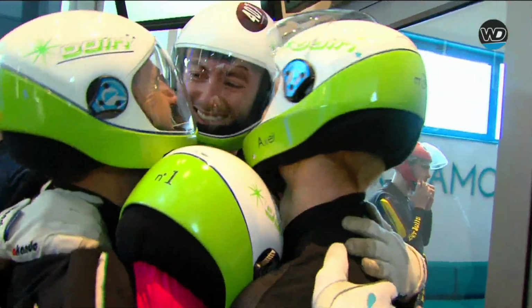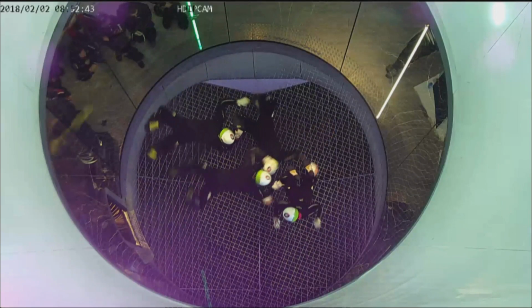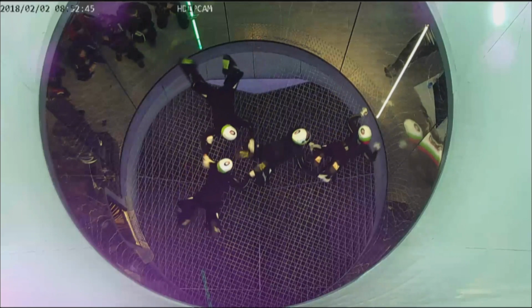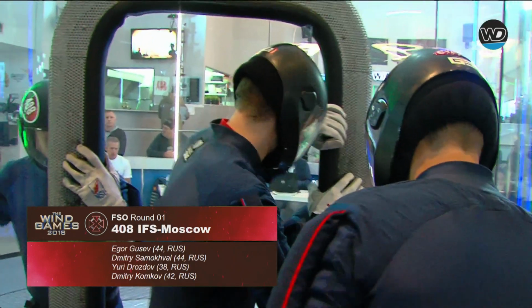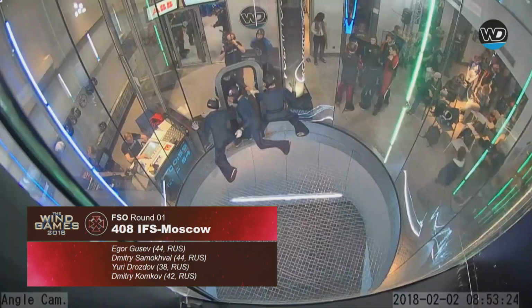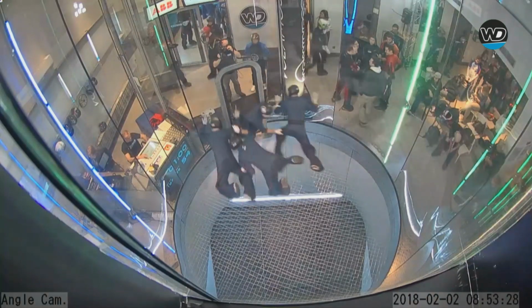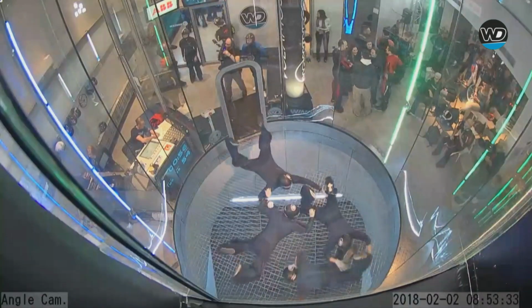This next team I was watching when we finished the broadcast last night. There was a lot of four-way training and flying, and this IFS from Moscow were in the tunnel. A big group of lads, big strong lads, and they were flying well. You never know what the Russians will put in there, but there are some guys in there that have been flying four-way for some time, and these guys are going to be good. I'm hoping, you never know what they're going to bring.